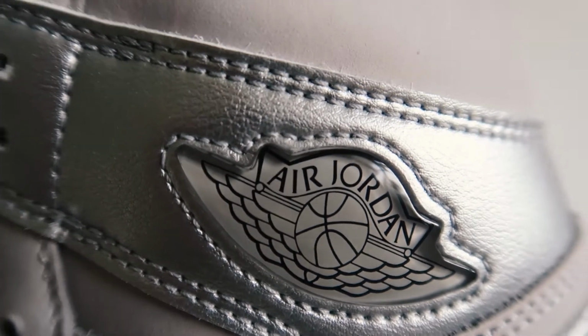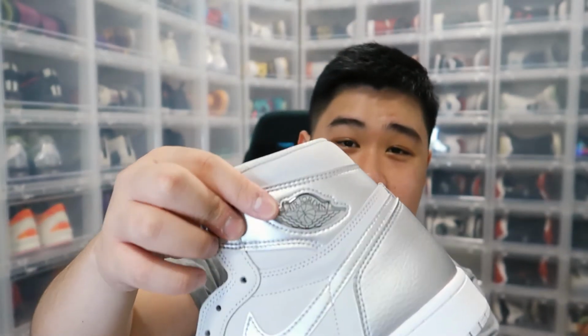One thing that I don't really like about this particular colorway and the Midnight Navy colorway as well is the Air Jordan Wings logo here. So usually it's embossed or engraved into the Wings logo, but for this they've used what they use on the Air Jordan 13. It's this like translucent sort of material with the Air Jordan logo embossed inside, and after a few wears this will yellow out, something that people really don't like.